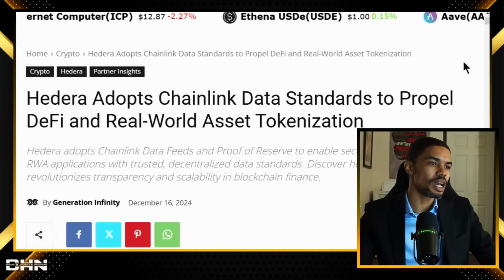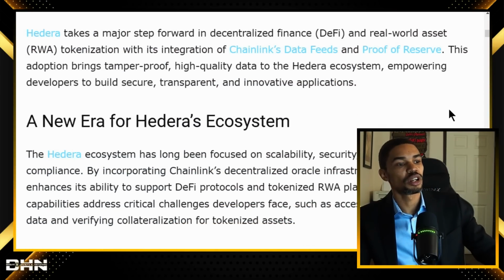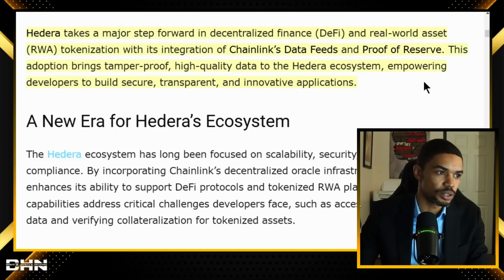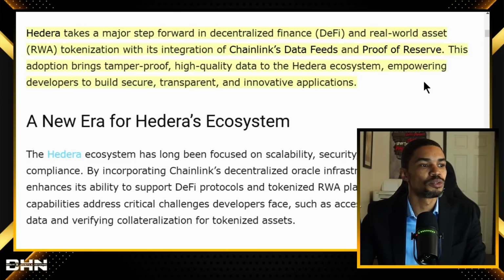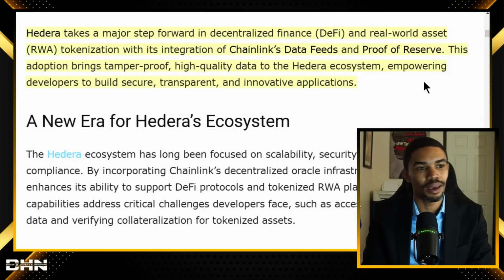So, Hedera adopts Chainlink data standards to propel DeFi and real-world asset tokenization. Let's dive into this, guys. Really just going to highlight this top portion here because that's the most important piece that you need to know. Hedera takes a major step forward in decentralized finance and real-world asset tokenization with its integration of Chainlink's data feeds and proof of reserve. This adoption brings tamper-proof, high-quality data to the Hedera ecosystem, empowering developers to build secure, transparent, and innovative applications. So what we have is Chainlink's data feeds and proof of reserve technology coming to Hedera.